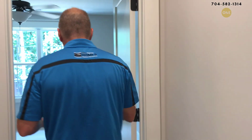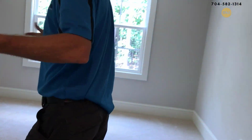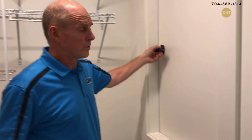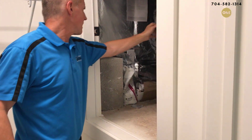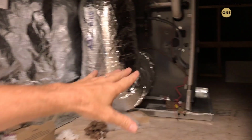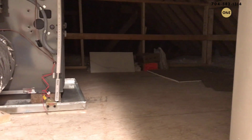One here. Just a pretty standard closet. But that's what we try to do with the closets wherever we can. I like a full-size door access to the attic, but this is not a full-size. You've got your mechanicals up here, but you see you have a nice big space to store. We put their extra tile and stuff in there. But we try to put a nice big space up here.